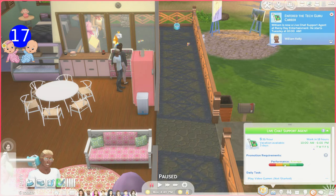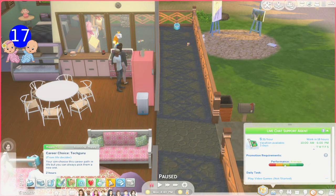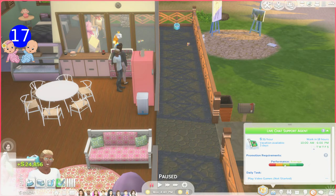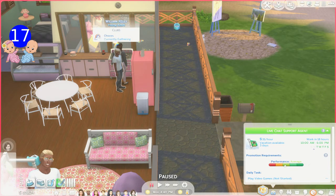Okay, so this is for my big notebook as well. I keep an eye on what all the kids are doing. I make sure their household is unplayed so that they can have a life. So he's a tech guru. Awesome, awesome, awesome. Next is his income. Oh! Whoa, whoa, whoa, whoa, whoa, whoa. Was it 24 grand? I'm going to say he got 25,000. Alright. Okay, and there's a final thing as well.